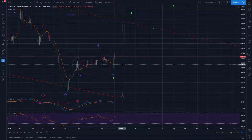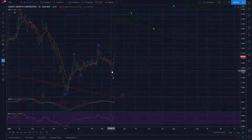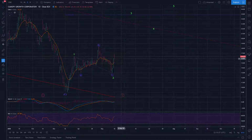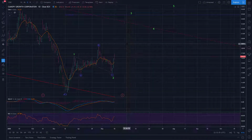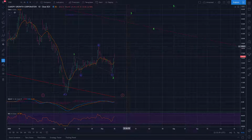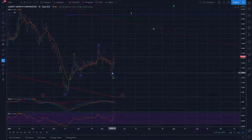And you can play stock, you can play call options. I'll leave that up to you, but I'm long lots of stock, and I'm also long some calls as well. Earnings is coming up here on the 29th of May. So that could be a catalyst for an explosive move. And judging by the earnings of other cannabis companies that have been coming out, an upside surprise seems likely. So keep that in mind.